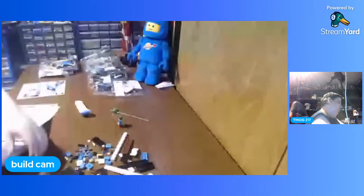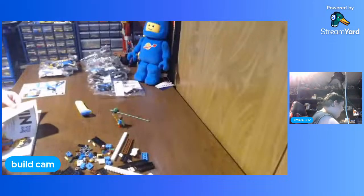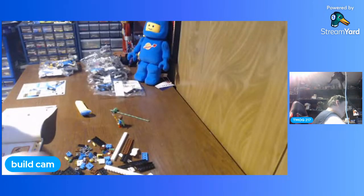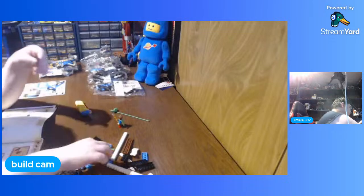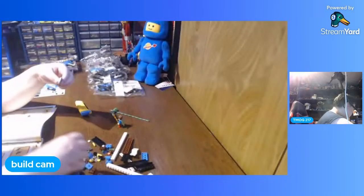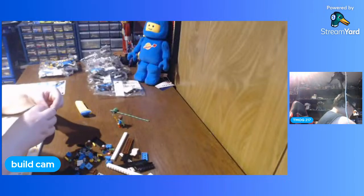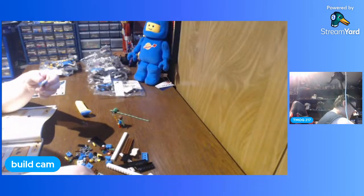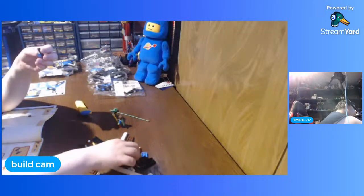Now I really hope there's not like a good chunk of pages that's nothing but artwork, because I want to actually build some stuff here, believe it or not. But credit where credit's due. Oh, it feels so good to be building Lego. Like, I haven't built it in so long.